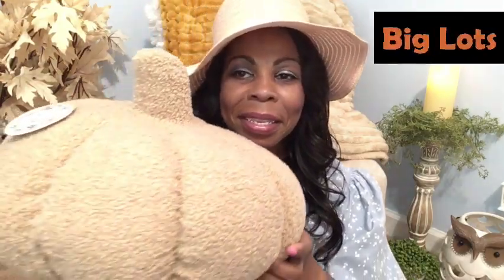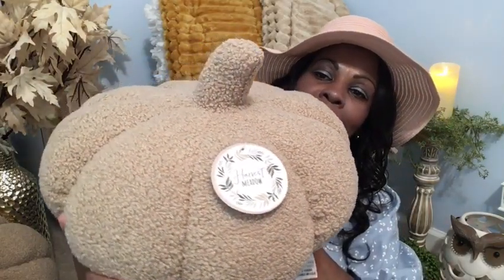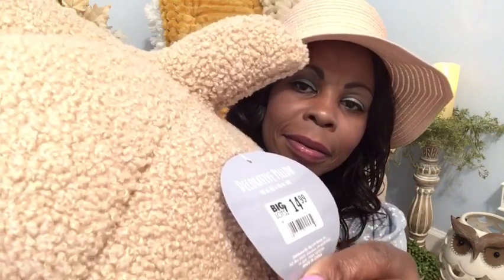So up next, I am going to be sharing the items from Big Lots. Look at this adorable pumpkin pillow. Isn't this absolutely adorable? Look at that. So soft. I just had to bring it home with me. And it was $14.99. Okay. Wasn't on sale.